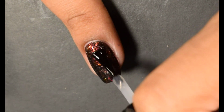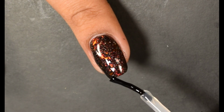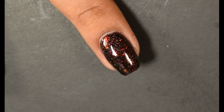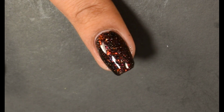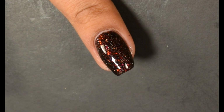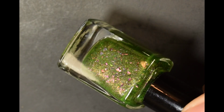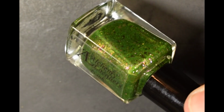I didn't have any texture after using a thick, quick dry top coat with this one. My nails were smooth to the touch. And once again, those flakes are just incredible. That scattered holo in the background creates almost like a starry sky in the backdrop, but the flakes shift through an array of just warm toned colors.